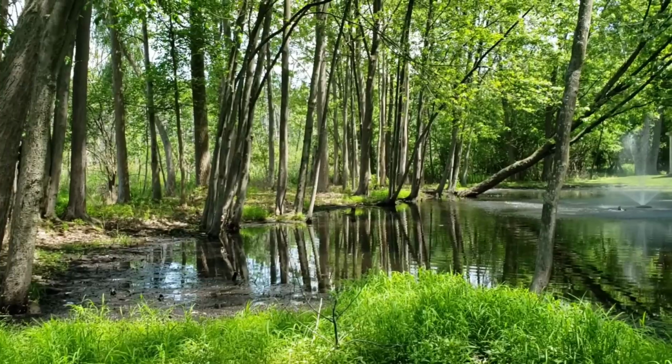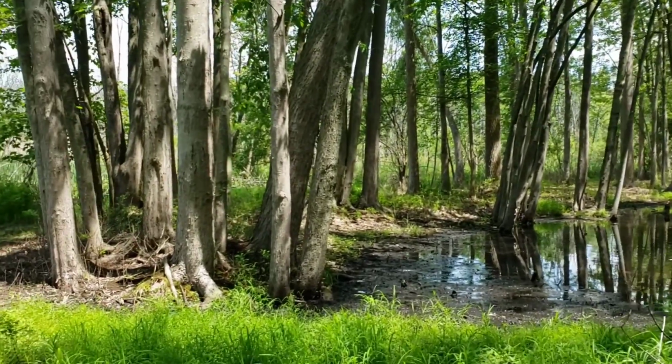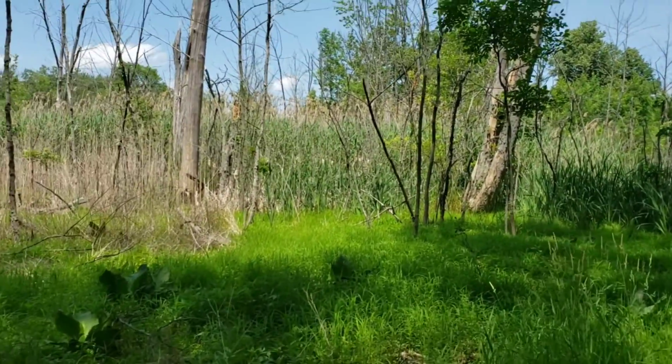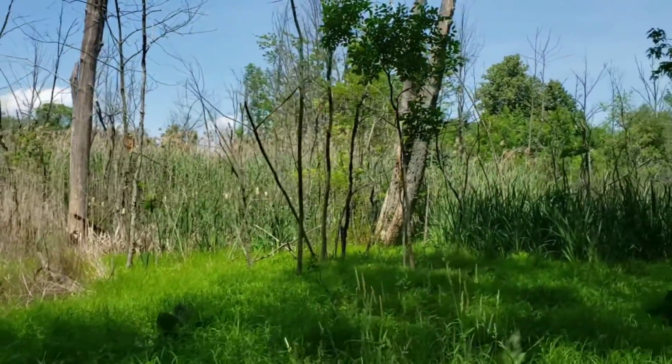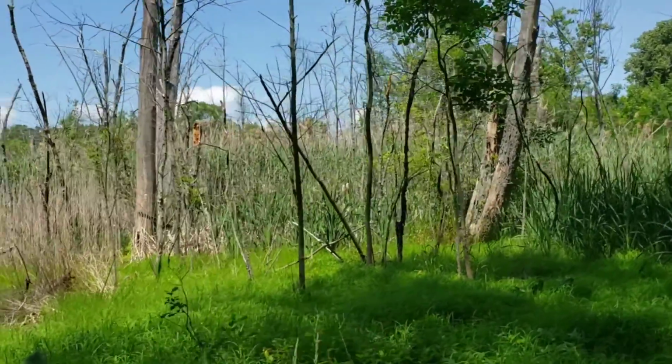Buckthorns love that kind of soil, I think. There's a lot of them in the swamp. So we've got a patch of Phragmites here, invasive Phragmites. It's a reed. It's like 15 feet tall.